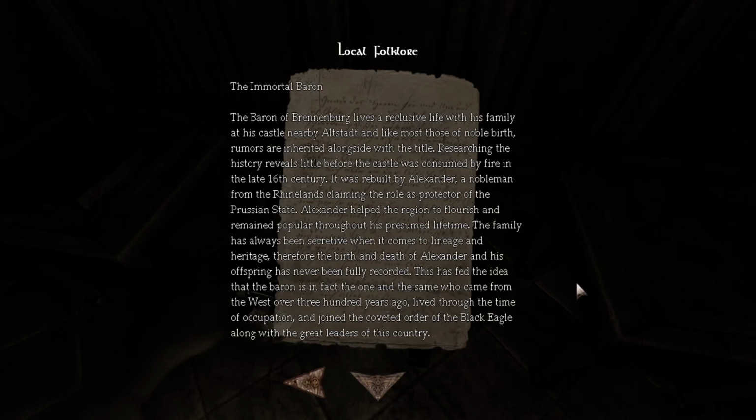The Immortal Baron. The Baron of Brandenburg lives a reclusive life with his family at his castle nearby, and like most of noble birth, rumors are inherited alongside the title. Researching the history reveals that a little before the castle was consumed by fire in the late 16th century, it was rebuilt by Alexander, a nobleman from the Rhinelands, claiming the role as protector of the Prussian state. Alexander helped the region to flourish and remain popular throughout his presumed lifetime. The family has always been secretive when it comes to lineage and heritage. Therefore, the birth and death of Alexander and his offspring has never been fully recorded. This has fed the idea that the Baron is in fact the one same man who came from the west over 300 years ago, living through the time of occupation and joining the coveted Order of the Black Eagle, along with the great leaders of his country.